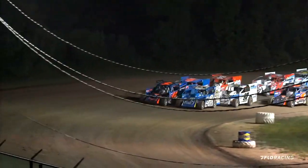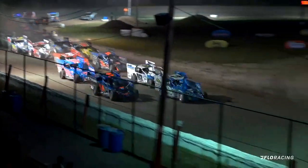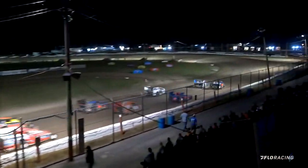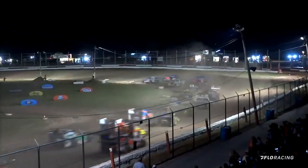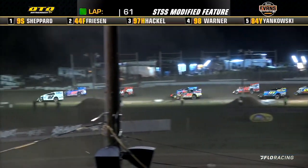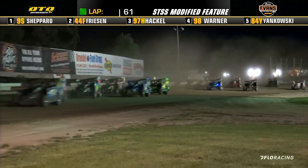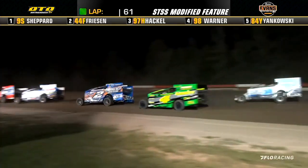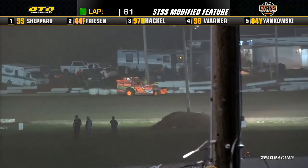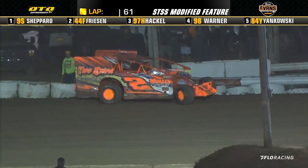Watch them now because the modifieds are ready to rumble. Double green flags from Joe Crisp. And for the first time ever, the Bob Hilbert Sportswear Short Track Super Series takes the green at the Utica-Rome Speedway. Down the back straightaway, we've got hot and heavy action. We've got trouble in turn two, and we've quickly got a yellow. Not the start we were looking for.